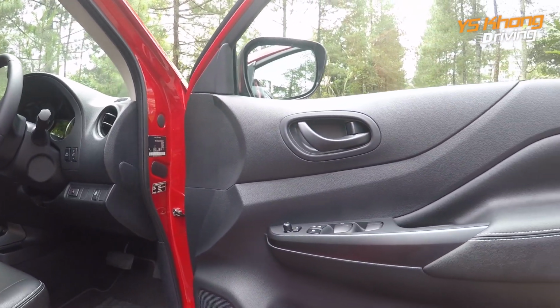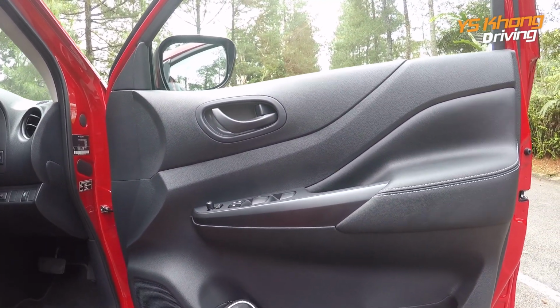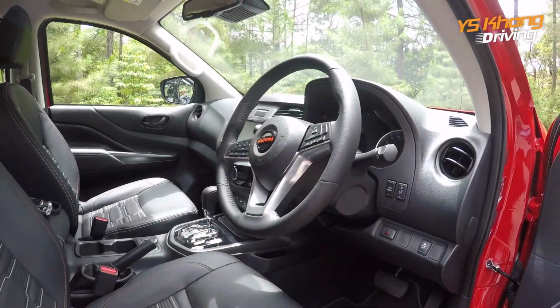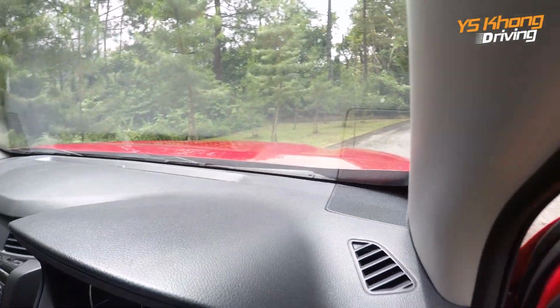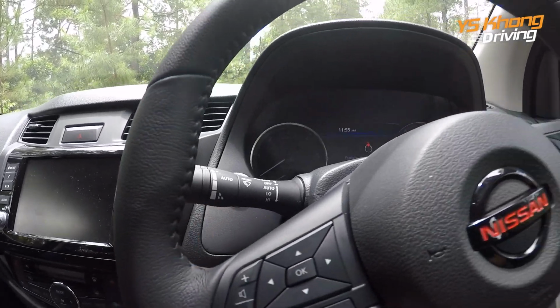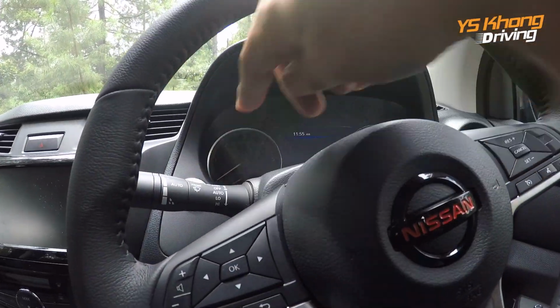Let's have a look at the side here. You have the electrical controls, mirror control. Let's get into the car first. I'm going to get in and we're going to start the car. Press the start stop button.